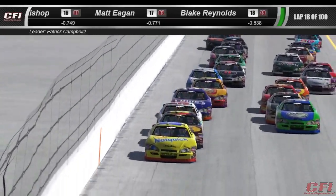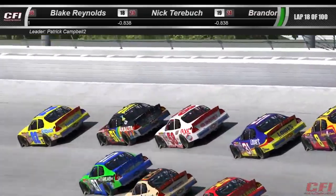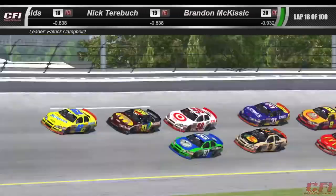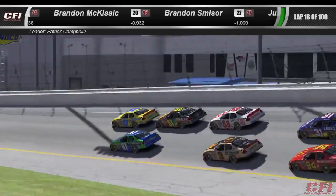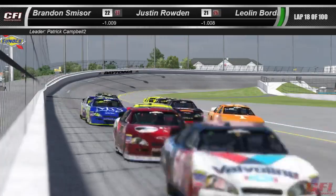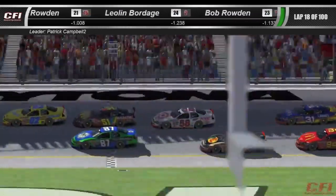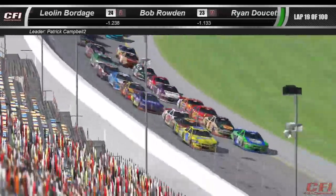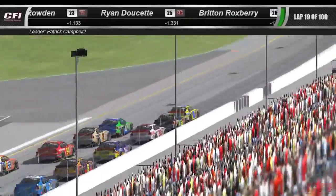A little bit of lag up there from the front. Looks not to be too much of a problem there as they head on through turns 3 and 4. We are 18 laps into this event. We've got 100 scheduled. Don't forget, we've got the potential for green-white checkers, and not like the ones they have in NASCAR Sprint Cup Series. We have the good old-fashioned one where we got 3 chances, 3 chances, boys, to get to the checkered flag under green conditions.